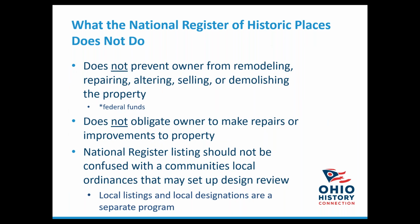Alrighty, now the most hot button topic for the National Register, and this is probably, and by probably I mean 100%, the question I get asked the most. What does listing in the National Register not do? It does not affect property owners' rights. Listing in the National Register places neither restrictions nor requirements on a private property owner. You may do with a property as you wish, within the framework of local laws or ordinances.